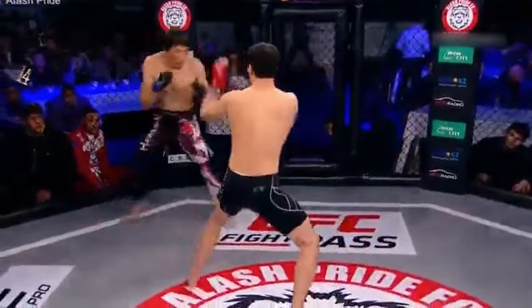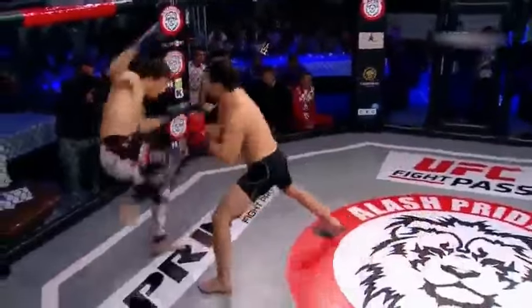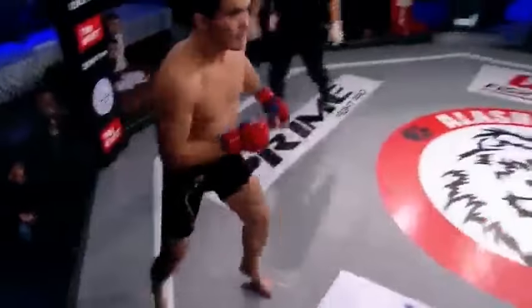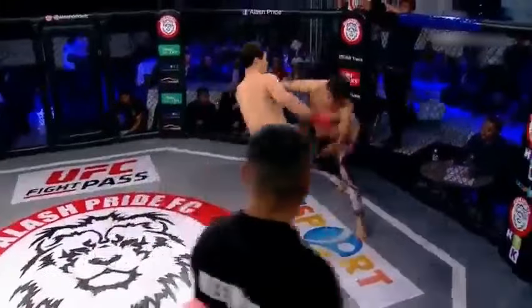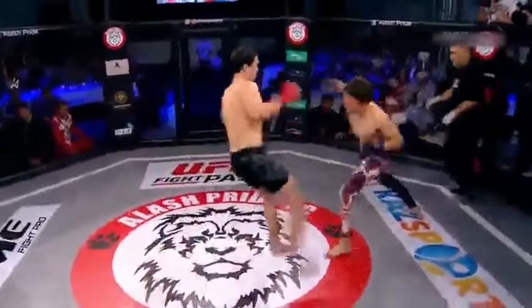Arman very quickly going with that low kick. Diaz trying to strike him with his fist. Arman with a nice mid kick. Diaz missing that big right hook, but he does land that right one. I'm not sure if Arman wants to get Diaz to the ground or not. He did grab that leg.